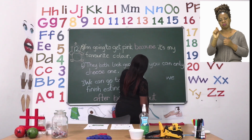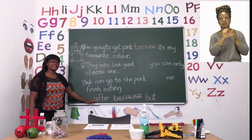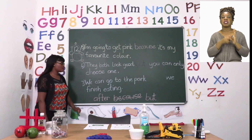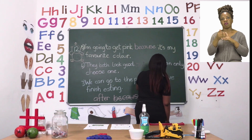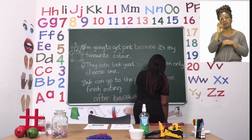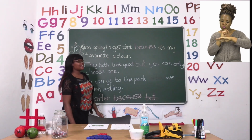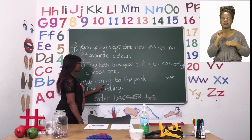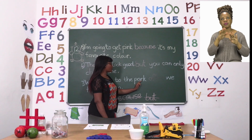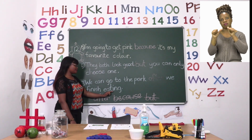And then because we've used it, we're going to cross it out, which means the last sentence is going to have the word after. So let's just put the word after so that we read the complete sentence. Remember, boys and girls, when you are filling in, make sure that your handwriting is nice and neat. Now let's try with our new word after. We can go to the park after we finish eating.